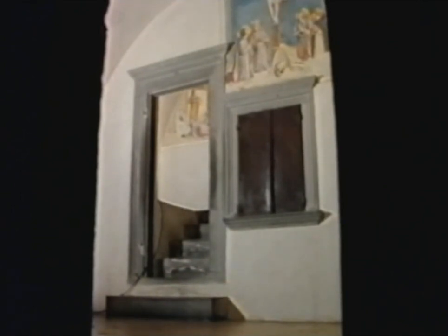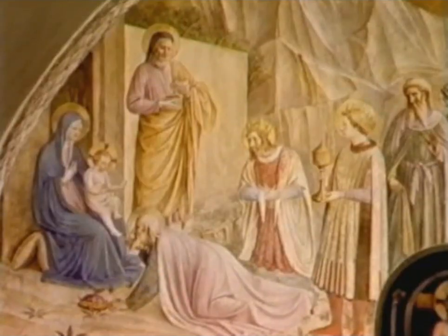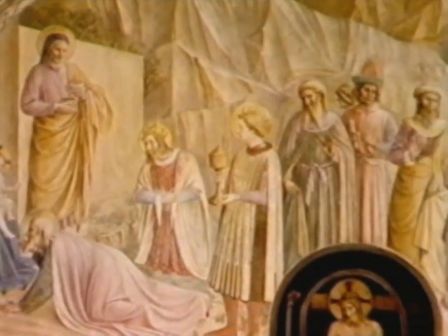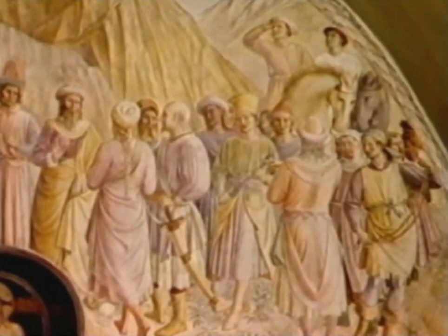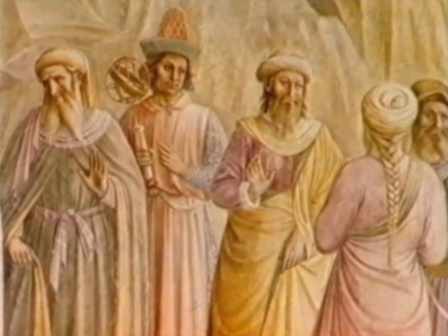There is one more elaborate cell in which Pope Eugenius IV is said to have spent the night after the reconsecration of the church in 1443. Steps lead to an upper cell, in which there's a fresco of the Adoration of the Magi. The Church of San Marco had a long association with the cult of the Magi. It was reconsecrated on the Feast of the Epiphany, and each year on that day a civic procession made its way to the church. Cosimo built a meeting place for the confraternity of the Magi at San Marco, and he often stayed in this cell.